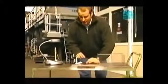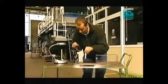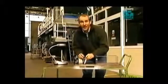The trick to hovering is to use electromagnets. Now, an electromagnet is just a piece of metal with wire coiled round it like so. Now, when you put some current through that wire like this, it's attracted like so. When you switch that current off, it drops. Attract, drop, and so on.